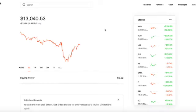Capital's Gains here, and this week I'll be going over the dividend payments that I received in July.